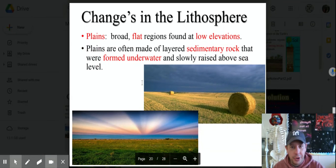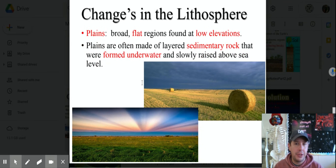Now, we don't just get volcanoes and earthquakes because of how the Earth is changing, but we can also get plains. Okay, plains are broad, flat regions found in low elevations. Plains usually started underneath the water, and what happens is, over millions of years, due to weathering and erosion, broken sedimentary rock keeps falling downhill because of gravity. Remember, rocks break. That's called weathering.